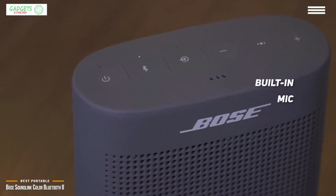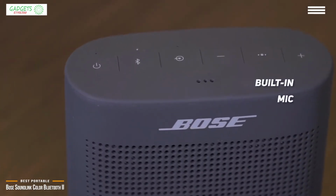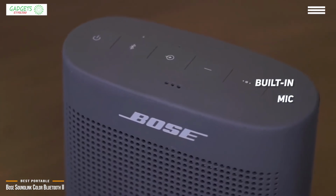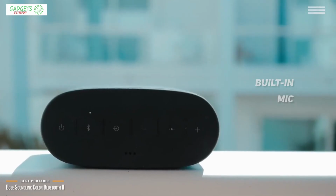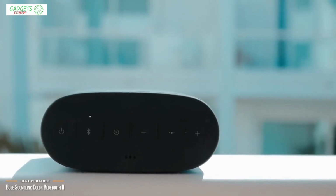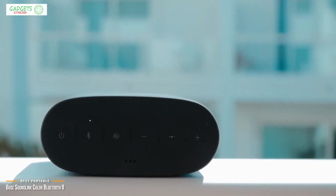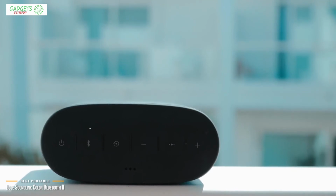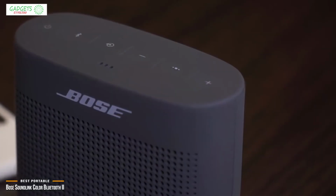The Bose SoundLink 2 has a built-in mic to easily access Siri or Google Now, and you can access your virtual assistants or answer incoming calls. It's got enough volume and sound quality to fill a medium-sized room, so your favorite songs will easily be heard, and through small gatherings, this speaker won't disappoint.